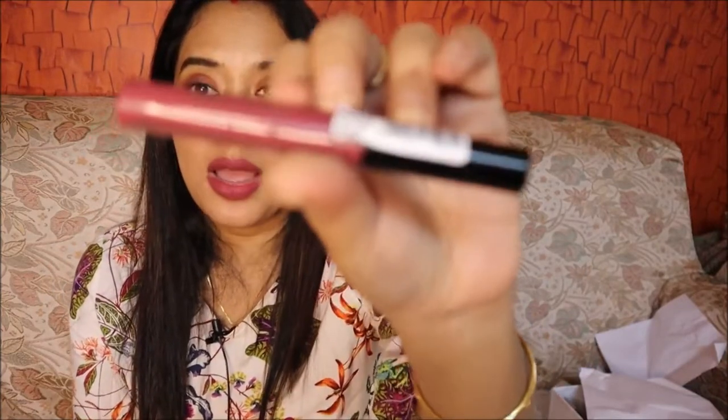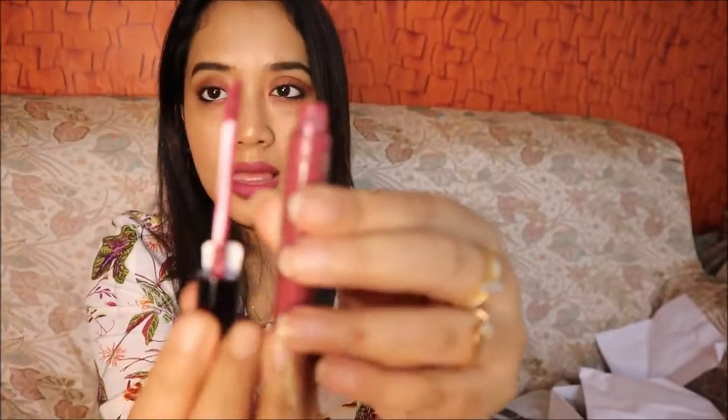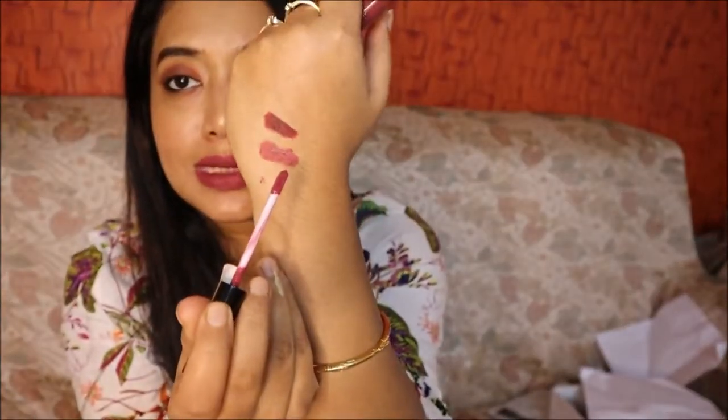So this is how it looks. And this is the hand swatch, guys. Although it looks a little different under the ring light, the lip color which I have on my lips right now is this one. So guys, this is how it looks without the ring light. It's a kind of purple undertone mauve color. The color is really good. So yeah, now you can see the difference.